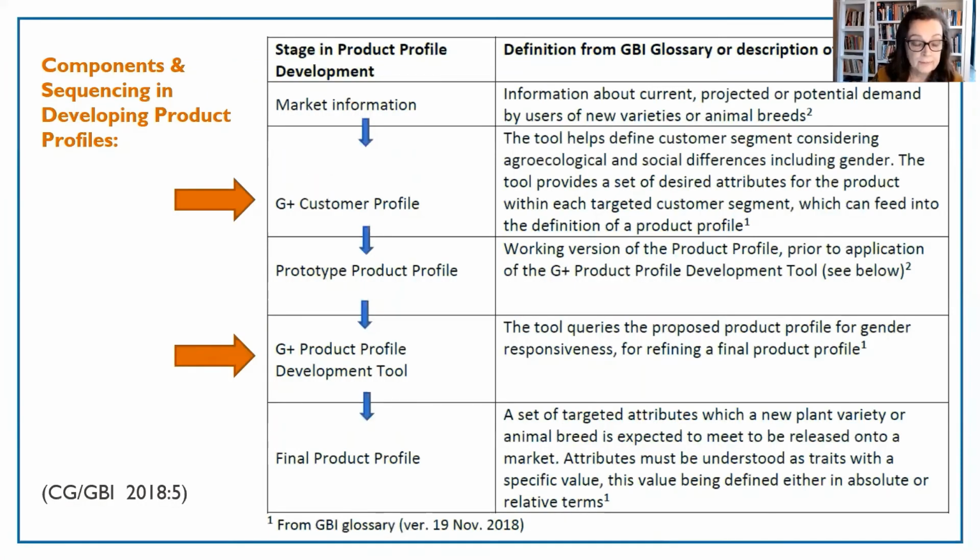for the CG system. This G+ product profile tool, as it is commonly known, includes 2 components, each fitting nicely into the standard sequencing of breeding program activities as illustrated in this table.